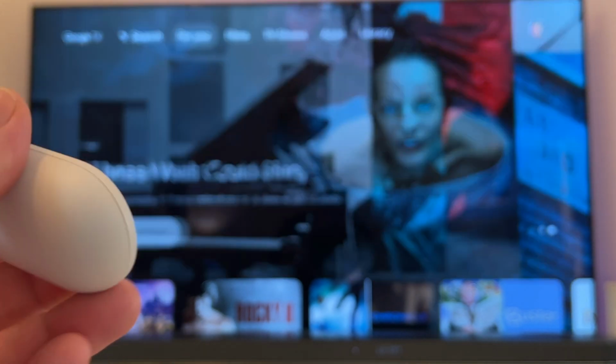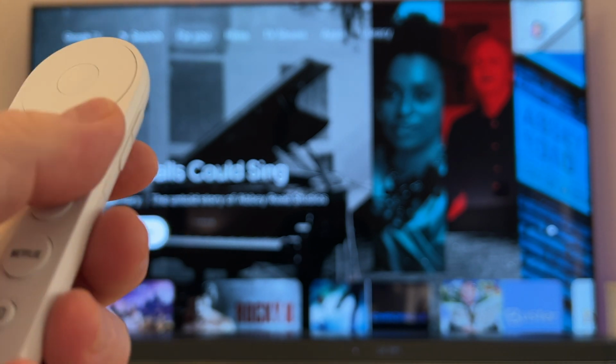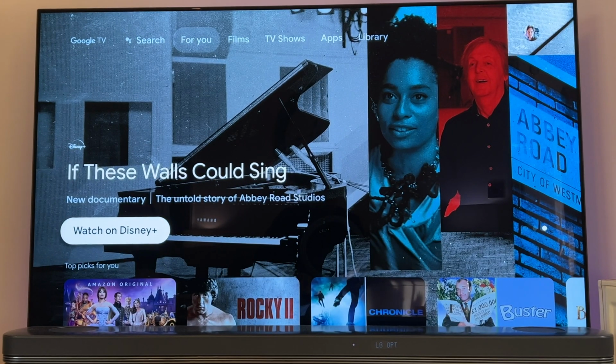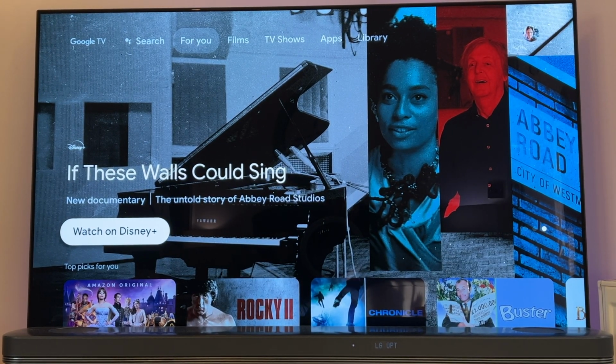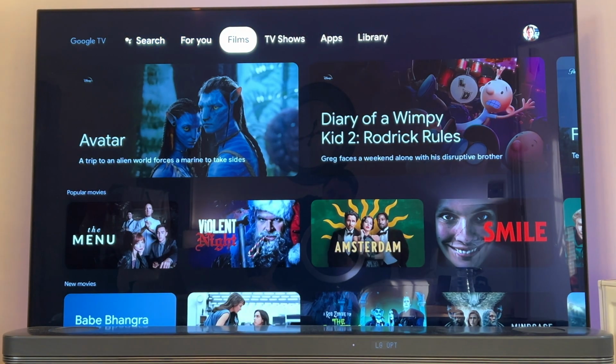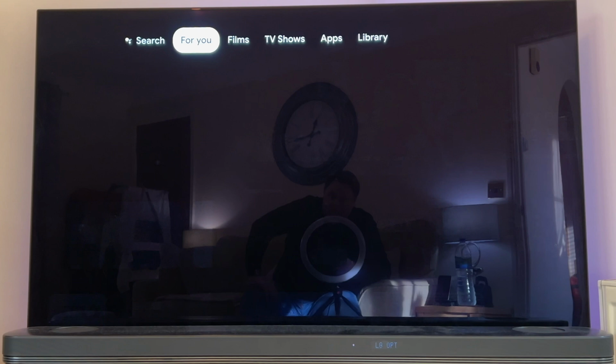Very, you know, it's got the up and down volume, got the Google, but it's very cheap in feeling. Not my cup of tea. It's very flimsy, but you know, that's Google, right? Look, you get what you pay for. It's not overly dear. And of course, up here you got your films, your apps, your TV shows, library, all that kind of stuff. And again, it's very good.